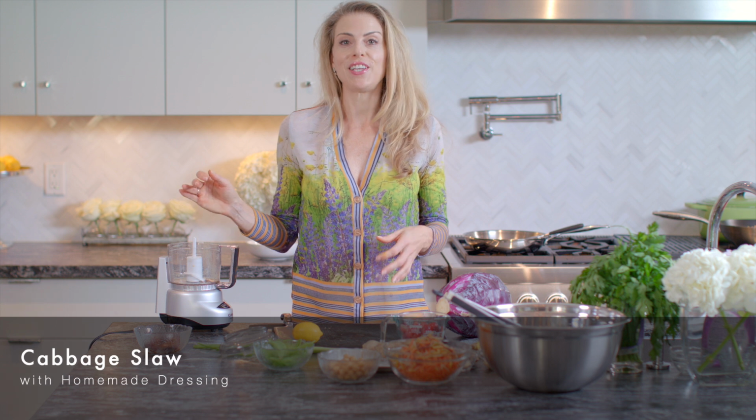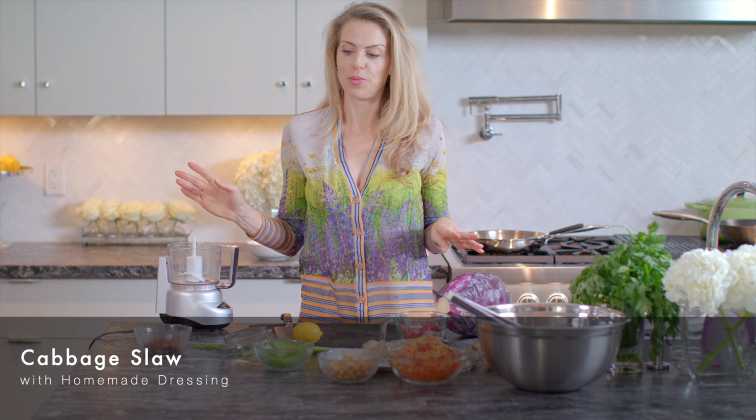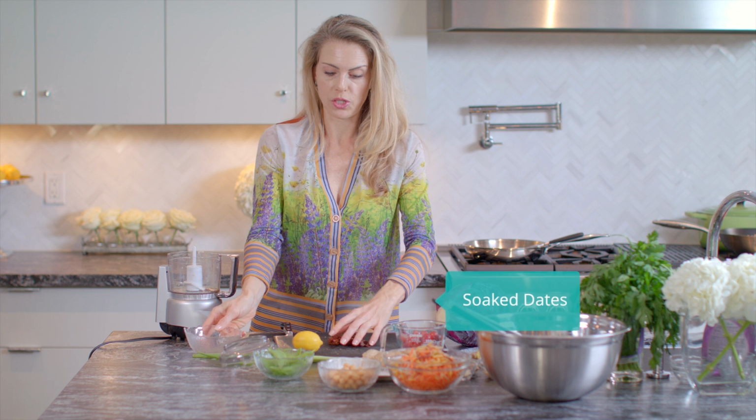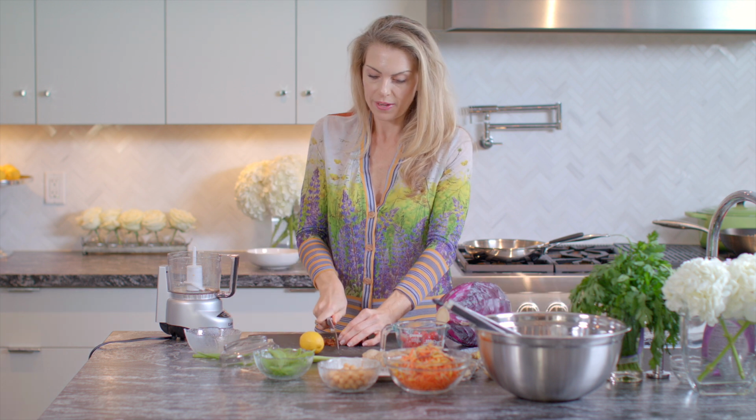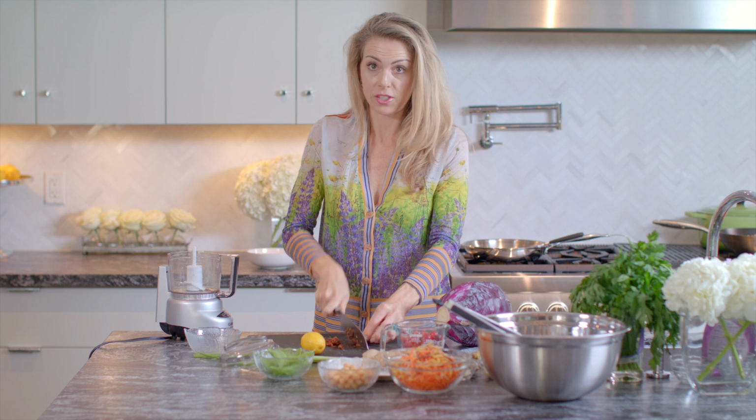We'll begin with the slaw. The salad is actually, and the dressing is the longest part of the meal. So we're going to start with the dates here, which adds a little bit of the sweet, which have been soaked in warm water. And just give them a light chop to add to the base of our dressing.